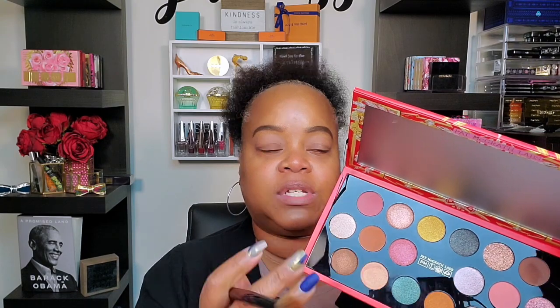Let's get into it. All right, so what I am going to do is I'm going to go ahead and use that lid shade that I used before. That was like the perfect lid color for me, Sunrose Amber. I'm going to go ahead and put that down as my transition. Whoa, too much.